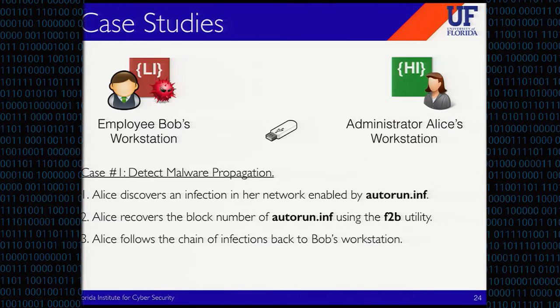So before we wrap up, I want to spend a few minutes talking about some scenarios where this ProvUSB device might be useful. In this scenario, we have just two hosts: a low-integrity host that is employee Bob's workstation, and then we have administrator Alice, who's on a privileged administrator machine, which is therefore high integrity. And we've got a ProvUSB device that plugs into employee Bob's workstation, and as a result, maybe some malware gets installed on it, which in this case, we'll just use the now defunct, but once very dangerous autorun vulnerabilities that were common in operating systems.